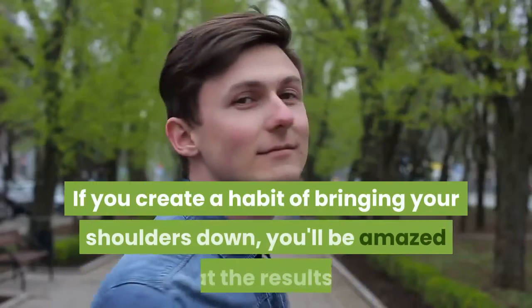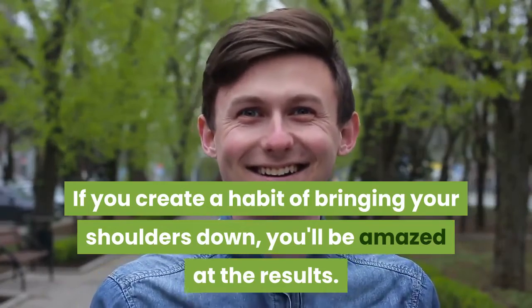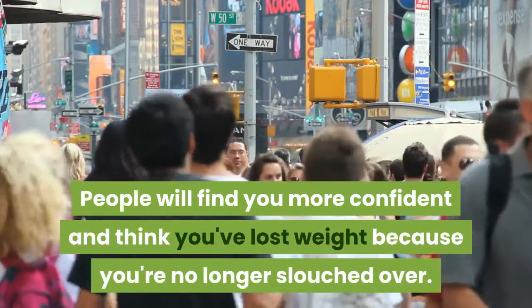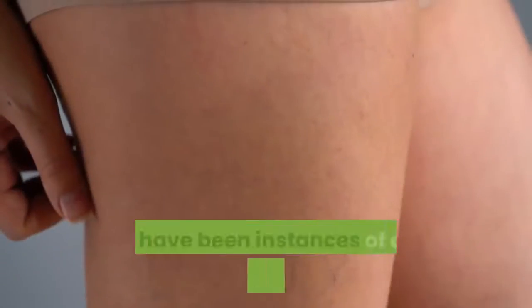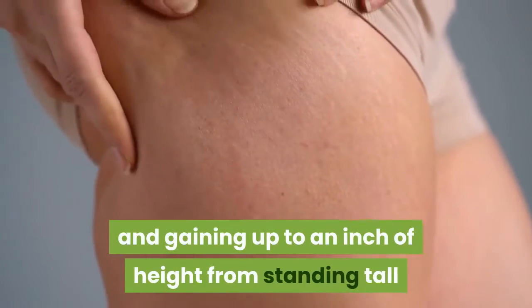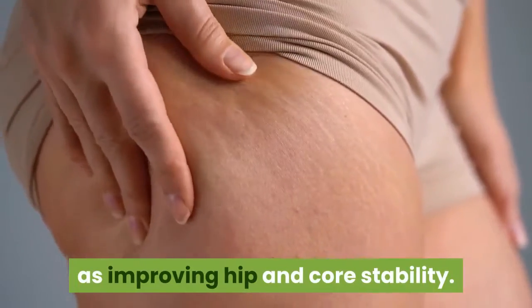If you create a habit of bringing your shoulders down, you'll be amazed at the results. People will find you more confident and think you've lost weight because you're no longer slouched over. They might even think you've grown. There have been instances of adults following this program and gaining up to an inch of height from standing tall and bringing their shoulders back, as well as improving hip and core stability.